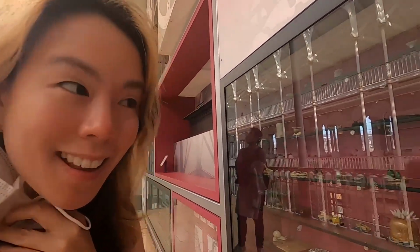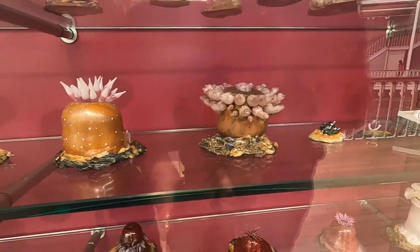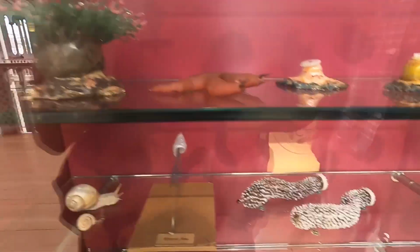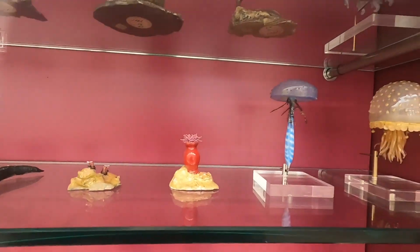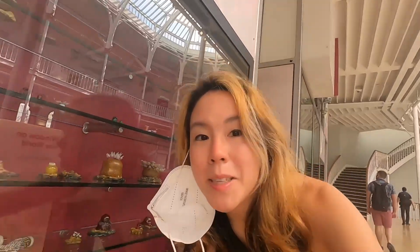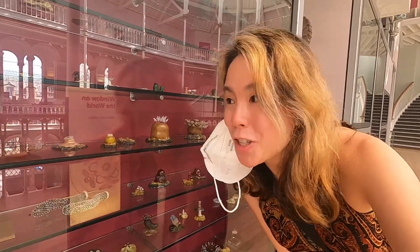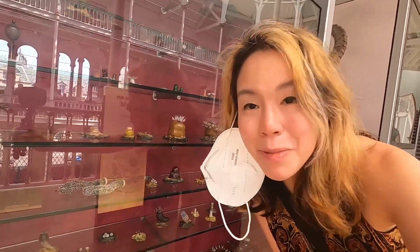Here is something really beautiful. They are jewelry or displays of anemones, and they're very tiny. This bit here is quite unusual, but I really like it. They are tiny miniature versions of anemones. I don't know what the material is made of. It looks like glass, but they are so gorgeous.